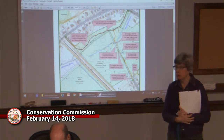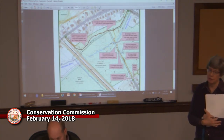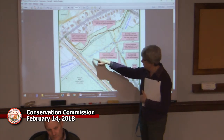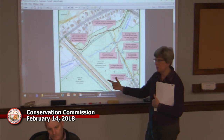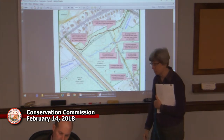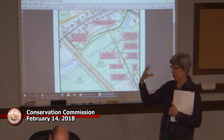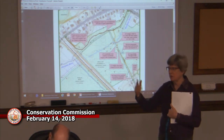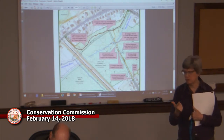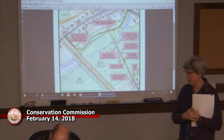If we get the grant, we'll get it in the fall sometime, and we'll be back before you asking for a notice of intent. It's not a perennial stream here, based on an AECOM study in 2013, so we don't have to have a filing under the Rivers Protection Act, which is interesting. Especially since one of the selling points we hope for this grant is that it's at the top of the Mystic River watershed. You get extra points on this grant if you're improving the Ipswich or the Mystic, or I think there was one other watershed they're interested in. So that's kind of a good hook to hang this one on.